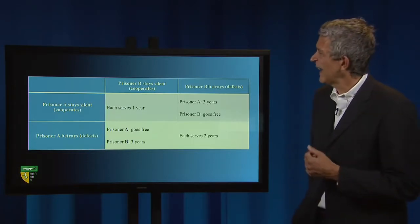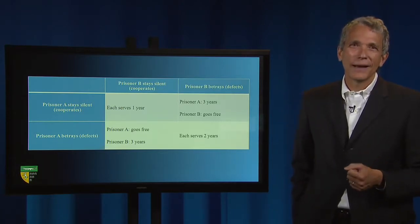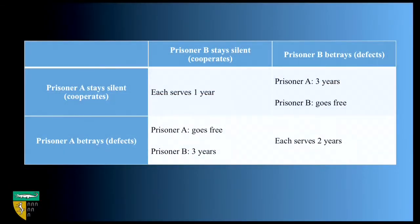If you're prisoner A and you believe prisoner B is going to remain silent, then you go free if you defect. But even if you believe that prisoner B is going to defect, then you still minimize time served, 2 versus 3 years, if you defect. So even though the prisoners are jointly better off by remaining silent, each serving only 1 year, the dominant strategy is for both to defect, in which case they're going to serve 2 years.